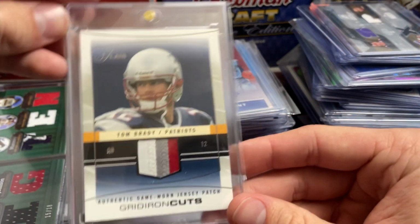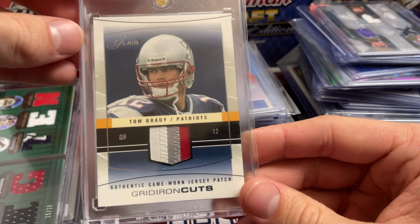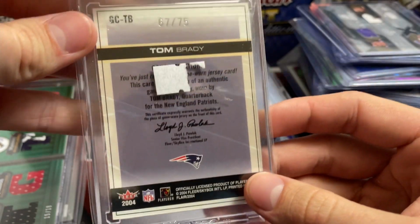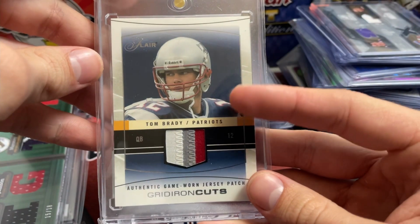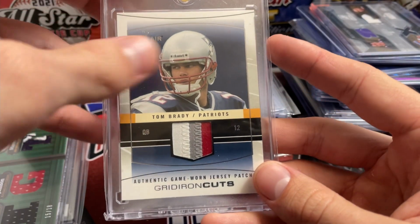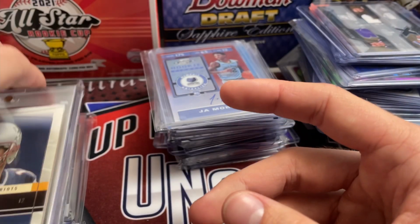Next one, another big pickup. Tom Brady, 3-color patch, game worn, and that one is numbered to 75. Definitely a cool card from 2004 Fleer. Very excited to pick that one up. I love the picture on that card as well, but finding game worn multicolor Brady patches is very tough.